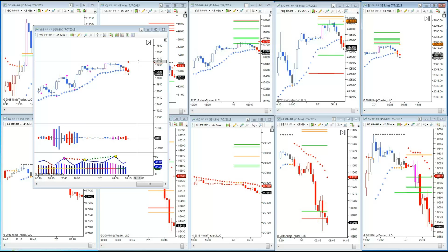What do I mean by keep a tight stop? Anybody want to venture a guess? You were just going to ask that. All right. Well, it's a little bit more than that.